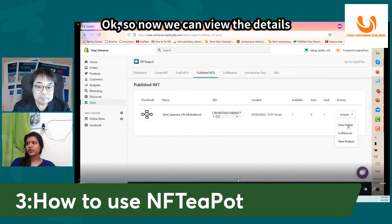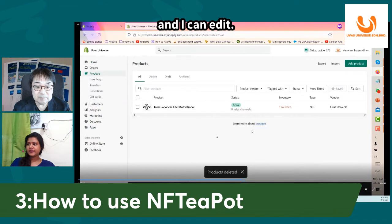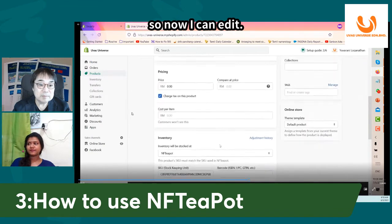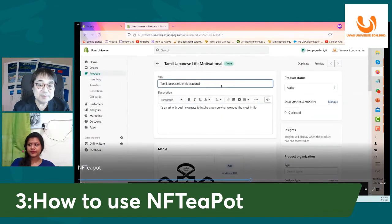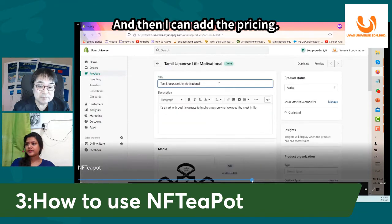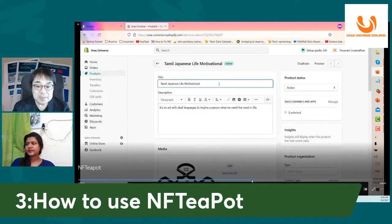Okay, so now we can view the details. So this is the details. And I can edit. Okay, so now I can edit the details. You can also make corrections after registering once. And then I can add the pricing. I can add the price. And set a price.